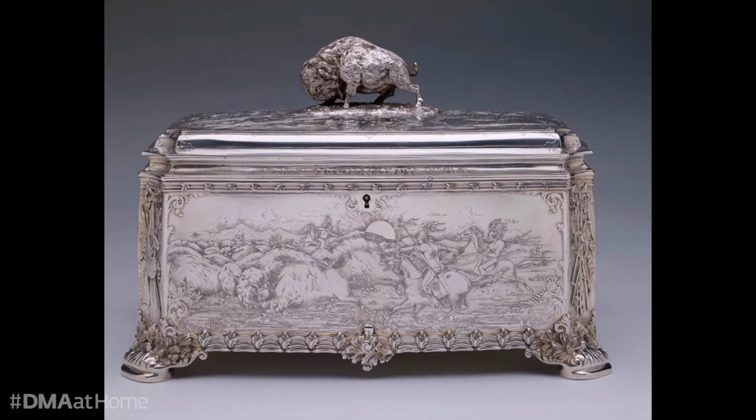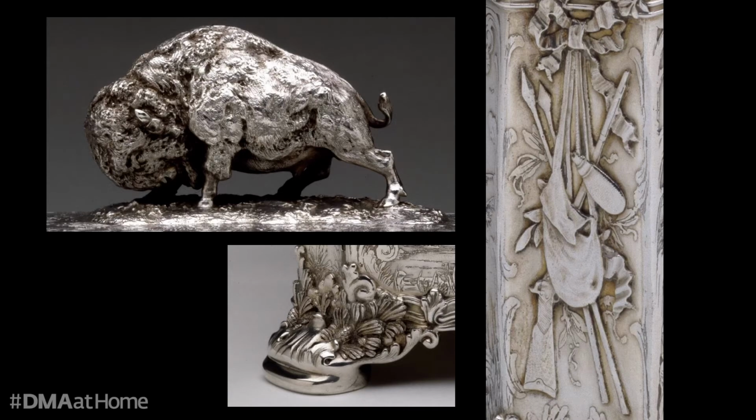Looking at the extreme detail of this object, it's hard to believe it was handcrafted. Let's look at how each of the sections were made. The bison on the lid was created by casting, which involves pouring molten metal into a mold. Notice the detail of the animal's fur, its swinging tail, and the stretched tendon of its back leg, capturing the tension in its muscles as it takes this aggressive charging stance.